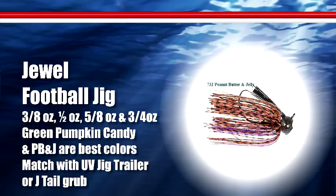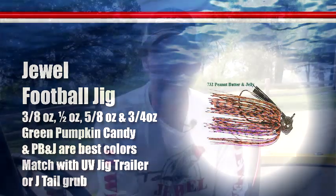Gravel and rock mixed points have been really strong with a 5/8 ounce football jig, peanut butter and jelly, green pumpkin candy, even watermelon candy matched up with that larger Speed Craw. The Super Speed Craw has been really strong up the White this past week, and I expect that bite to just get better and better and better as the water cools off and as more fish start to move up shallow.